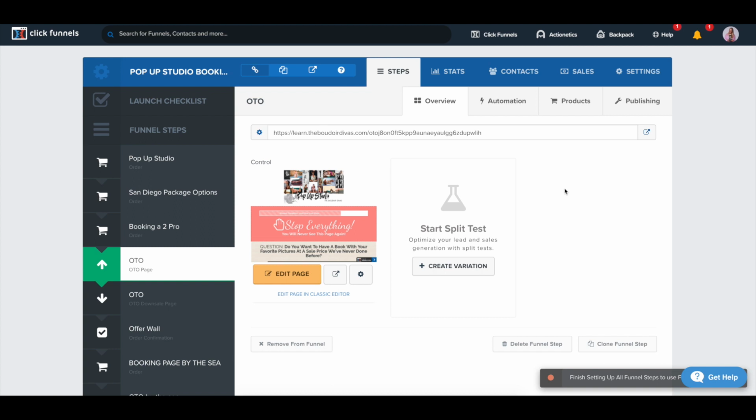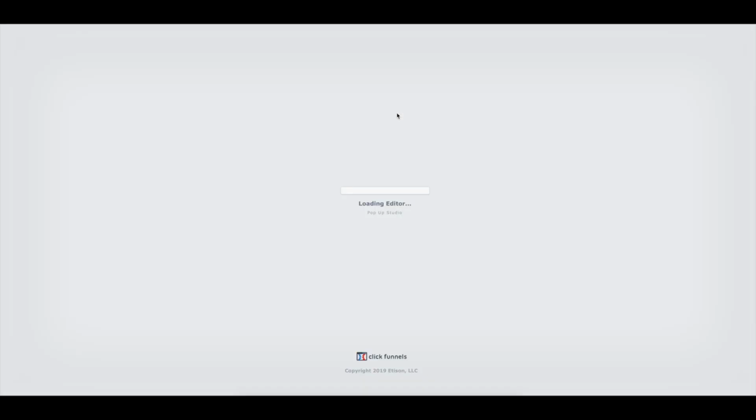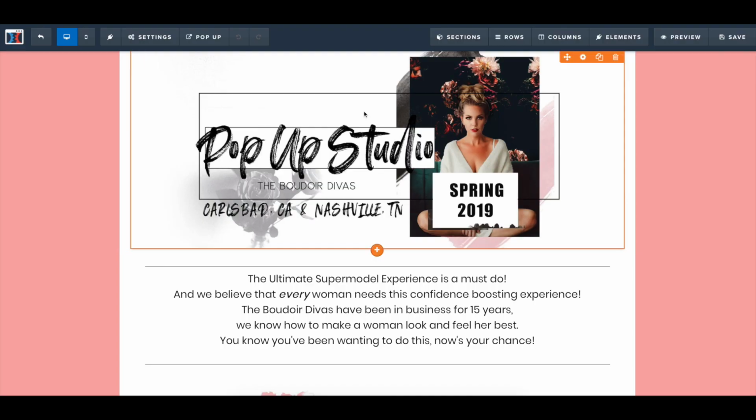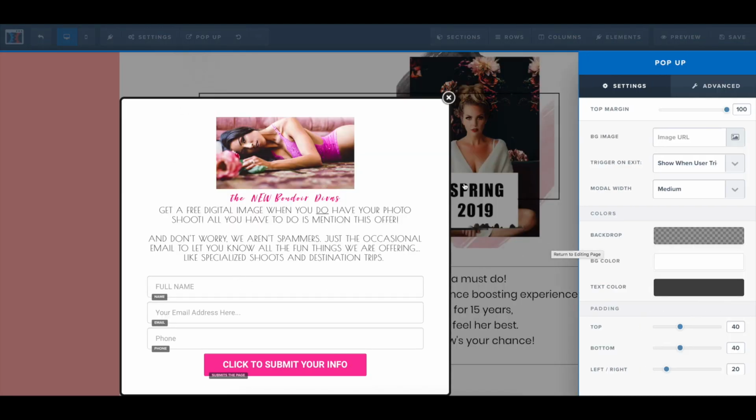Okay. Oh, pop-up. If you want to change the pop-up on each page, you do that by, I'll kind of show you on. That's here. Edit the pop-up settings so you can edit all that.